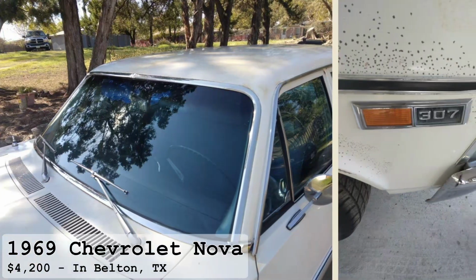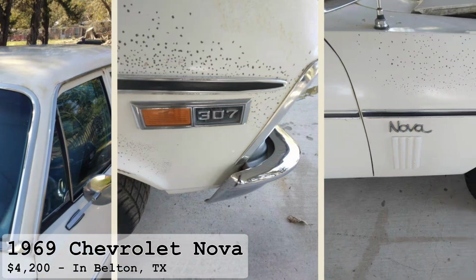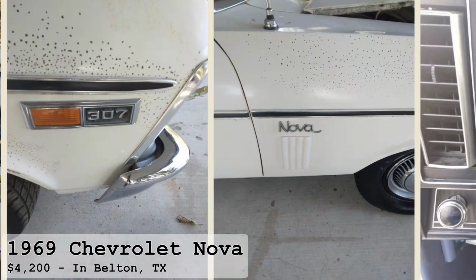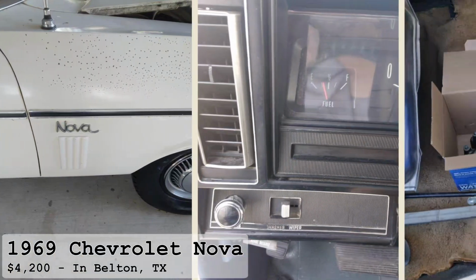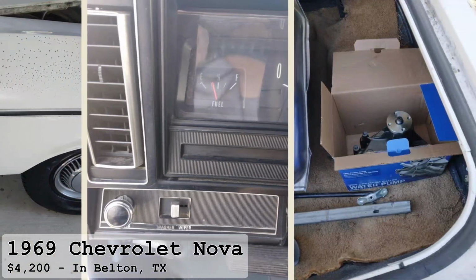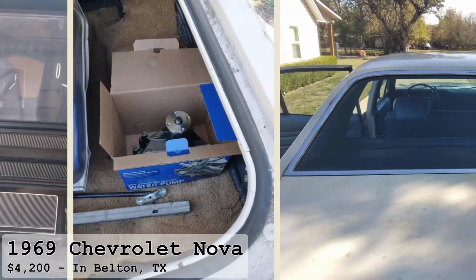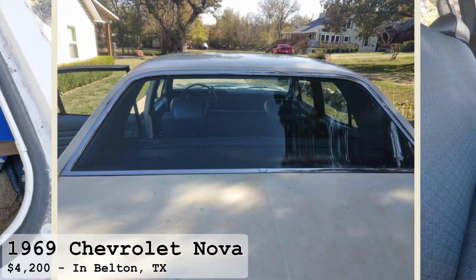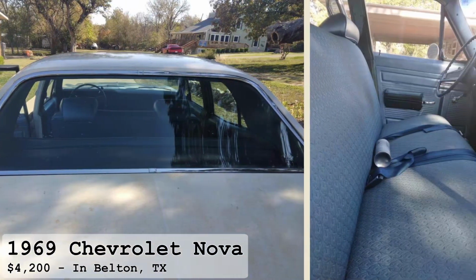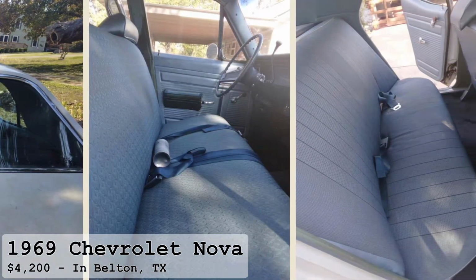glasswork. While some mechanical work is required, specifically addressing the fuel line and cooling system, the sale includes essential parts like a new water pump, thermostat, and gas tank, ensuring a promising start for restoration. Priced at $4,200 and located in Belton, Texas, this Nova is an ideal project for enthusiasts eager to revive its vintage charm. Follow the link provided for more details and to uncover its potential.